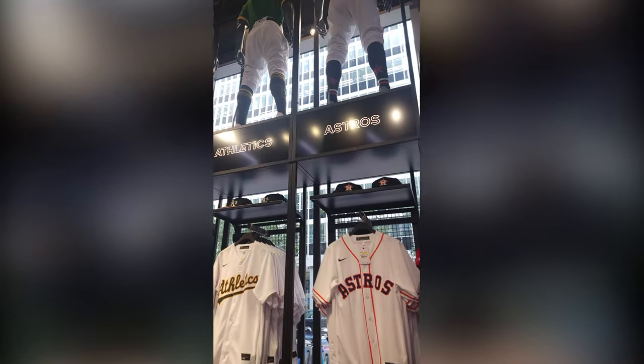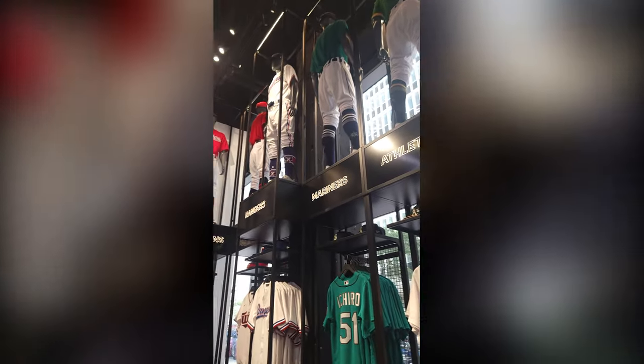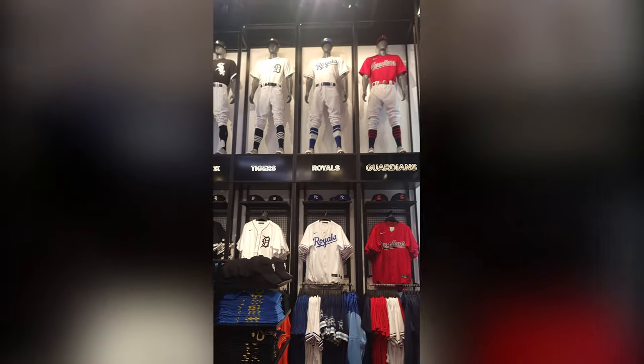Another really dope feature was those mannequins they had at the top. It just made the store look so clean.